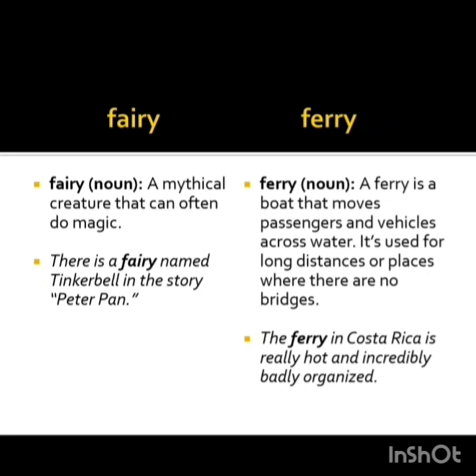Okay, so here we go with the next one. Fairy and ferry. So it has slight variation, fairy and ferry. Now fairy is a mythical creature that can often do magic. There is a fairy named Tinkerbell in the story Peter Pan, whereas ferry is a boat that moves passengers and vehicles across water. It's used for long distances or places where there are no bridges. For example, the ferry in Costa Rica is really hot and incredibly badly organized.